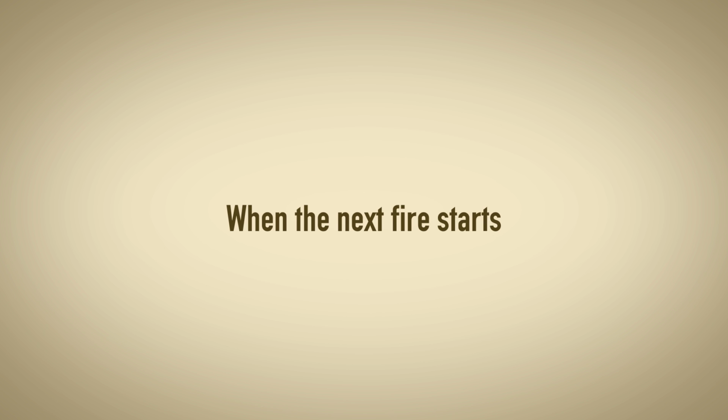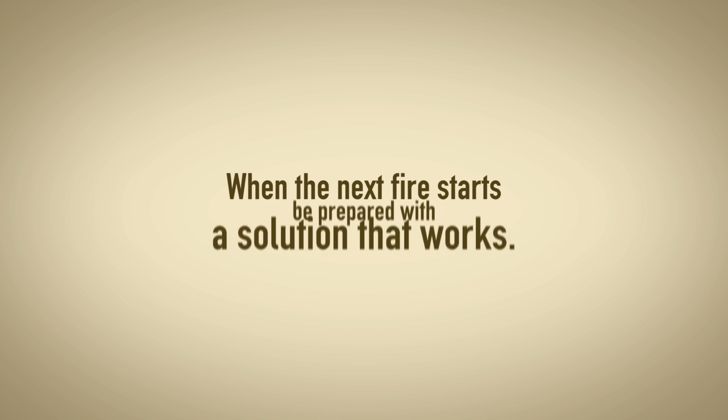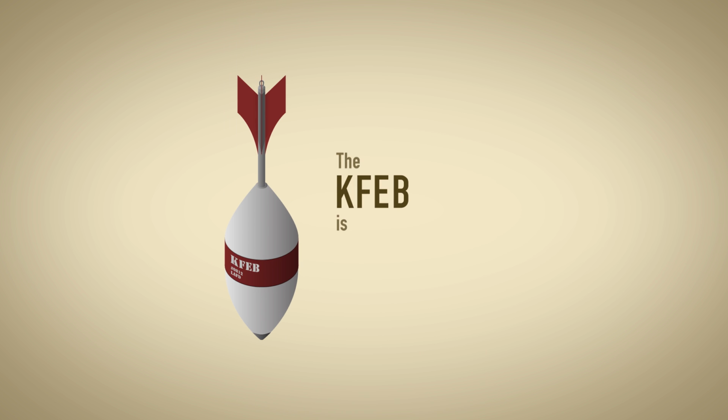When the next natural or industrial fire starts, you'll want to be prepared with a solution that works. Kilburn's Fire Extinguisher Ball is ready for action.